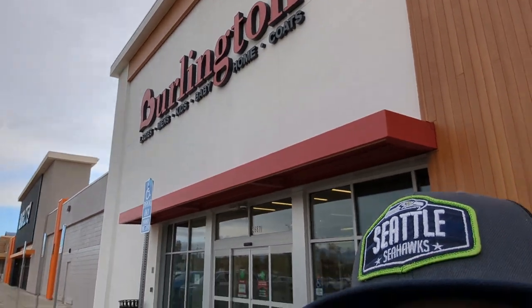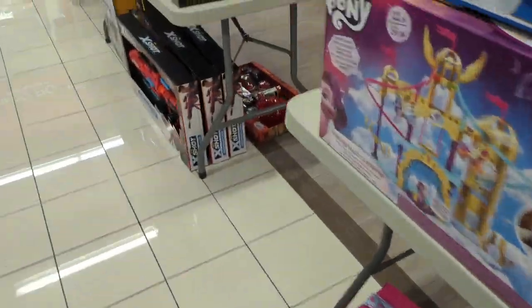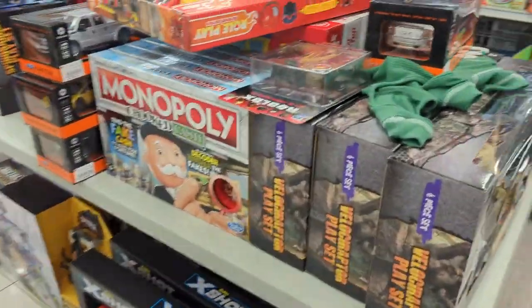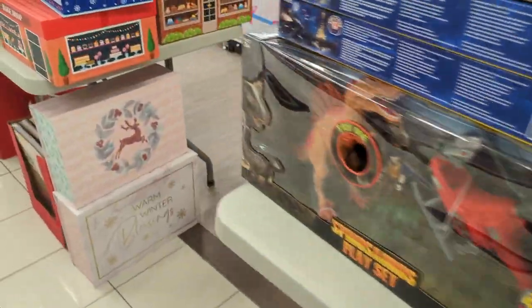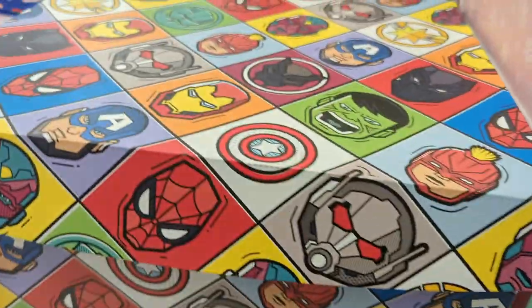All right, well, like I said, toy hunting is not done. We're at the second location of Ross, a Big Lots, and we're gonna go here and see if there's anything new since the last time I've been here. So let's head in here, check it out. Okay, well, they definitely have a lot more than last time. But this isn't even close to any of what. Oh, that's kind of cool.